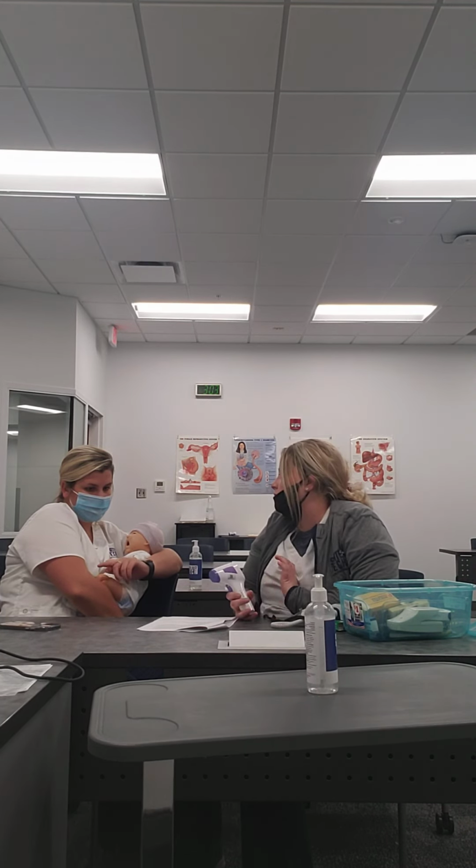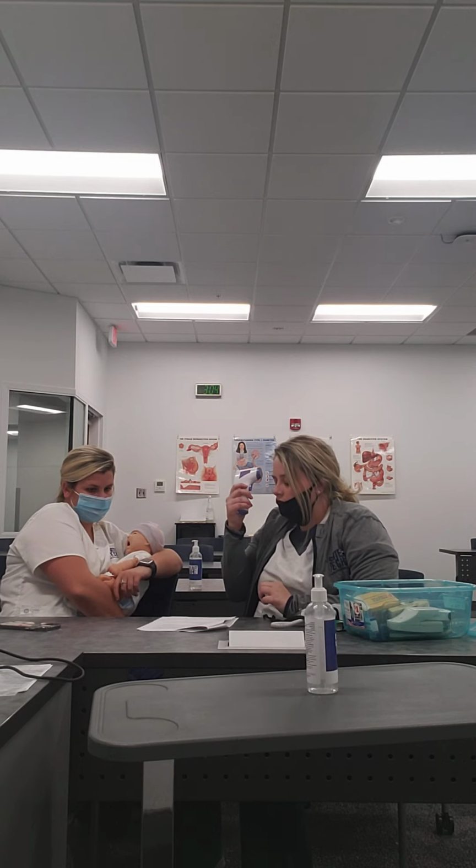And then we have, which I don't have an example, but kind of like this one, the temporal temperature. So this is probably the simplest. You turn it on, gently sweep into the back of the ear. Make sure that you remain in skin to skin contact. Okay.